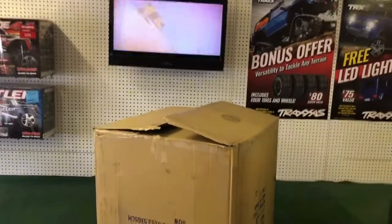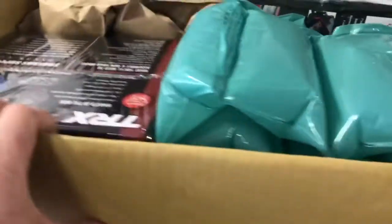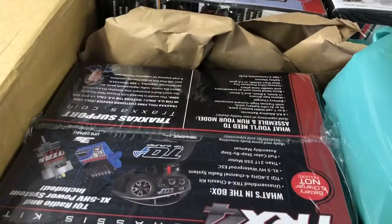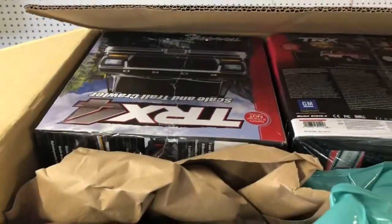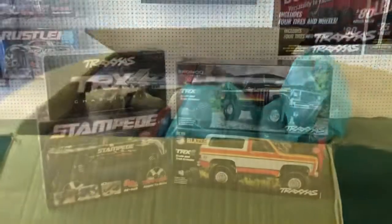All right, guys, in the last big box from the Traxxas order, I'm going to assume this is trucks. It's usually what ends up coming in these bigger boxes. And you can see a TRX4 kit right there. You got a TRX4 Bronco and a TRX4 Blazer, at least. I don't know if there's anything under all these packaging peanuts, but we'll pull it all out and set it up here on the table so we can check it out.